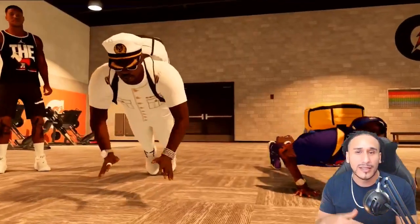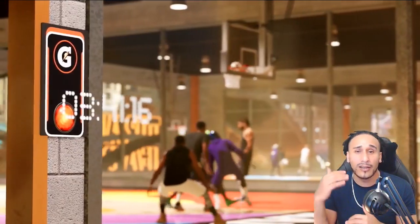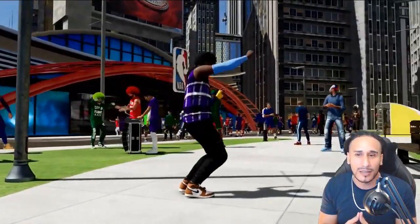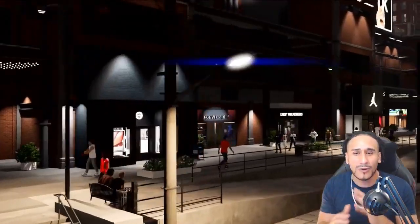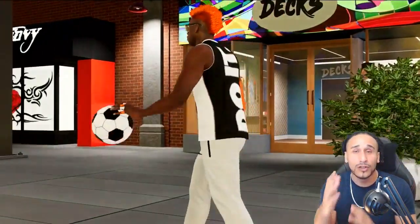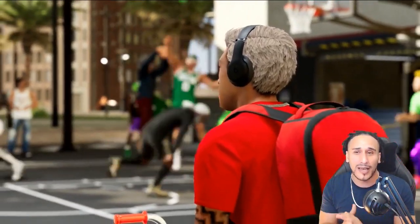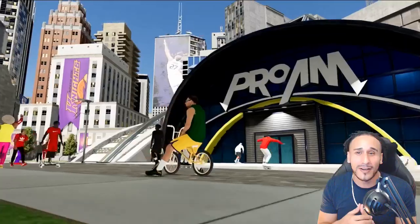The Gatorade training facility has new workouts and court rentals up top where you could practice sets and play with your homies out there in the Gatorade training facility. The clothes look very similar, but if you see here, Jordan has its own store. Converse, there's a bunch of outlets out there where you could purchase your gear and drip out there.